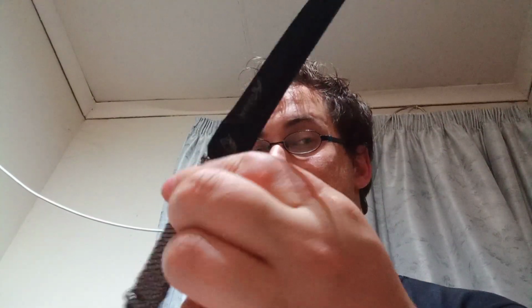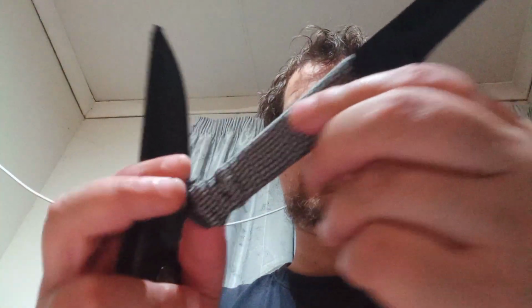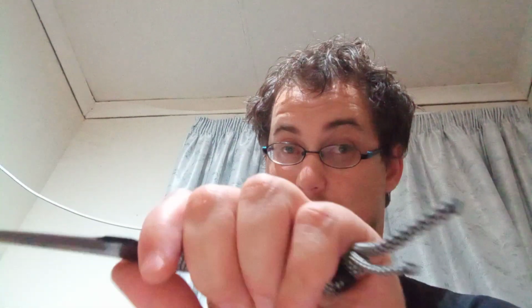So that is the blade itself. I don't know what the blade is made of. It's got a cord wrapped around the handle, but the cord is loose up here at the top, so I need to figure out how to fix that. Super sharp though. This thing has cut me a couple of times, which was not pleasant. The cuts weren't deep, but they still hurt.